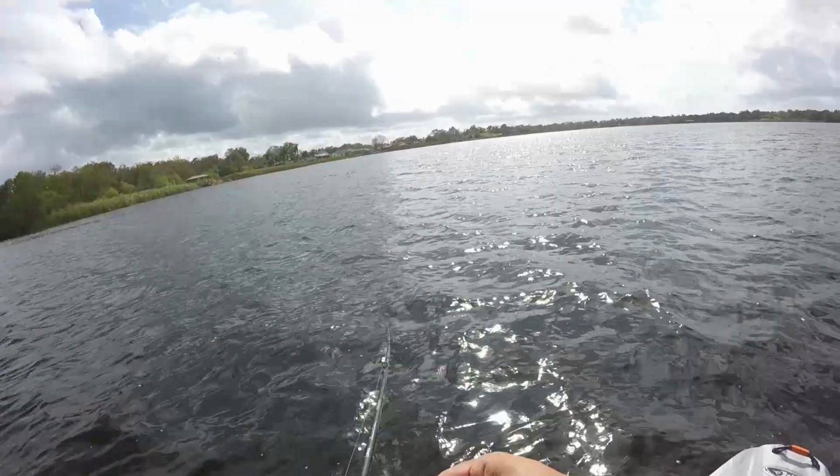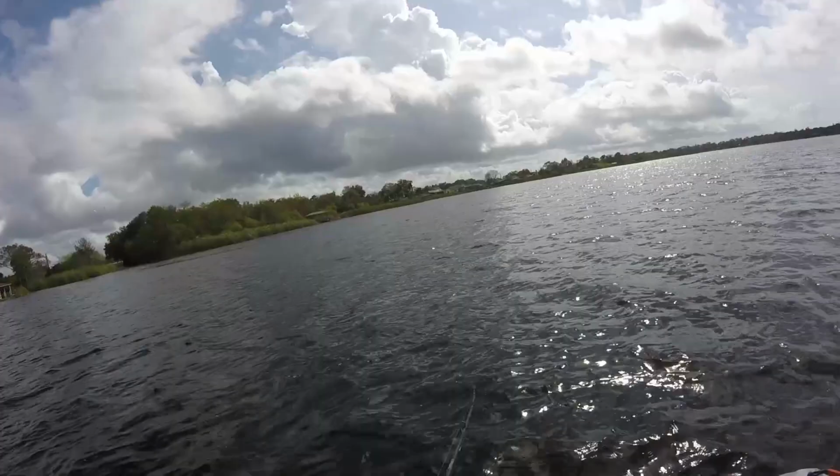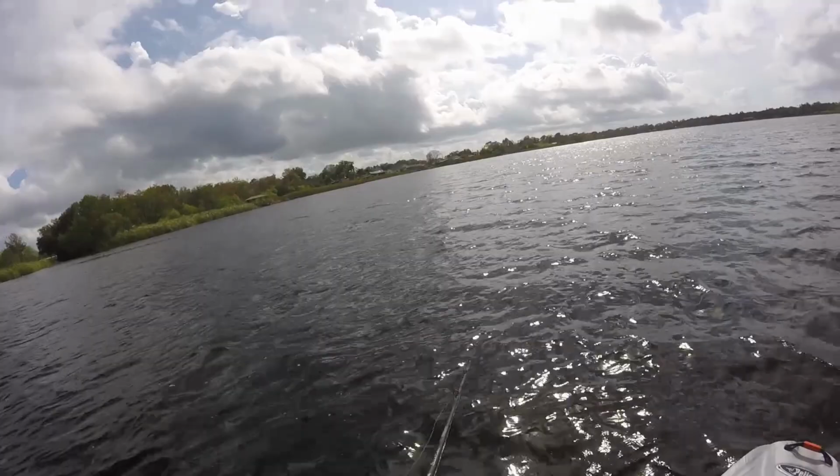So if you notice, this is a good place. First of all, that other bird was pushing a fish around, and then we've got these terns up here. They're just dive bombing and grabbing up the bait fish, so this is definitely the place to be.